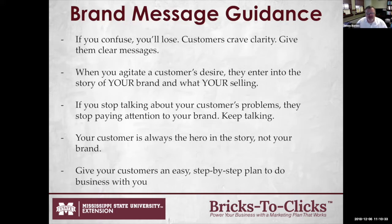Fourth, your customer is always the hero of the story, not your brand, not your food-based brand, not any kind of brand. The hero is the customer. What I mean by that is you focus on the customer as the hero. You're going to be the one who comes alongside the hero as sort of a guide, and you're going to really help the customer solve their problem. That's really your role. You have to have some empathy for their problem and demonstrate that, and then offer a reason why they should do business with you based on how you solve problems for other customers, maybe. But either way, you've got to remember the customer is always the hero in the story, not your brand.